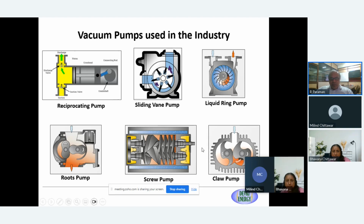So the screw pump and the claw pumps are the pumps I'm drawing attention to. These are the pumps which today have the ability to give you reduction in energy, evacuate a good amount of gas at an industrial scale, and also generate low vacuum. But because the tolerances are very fine both in the screw pump and the claw pump, the quality of the gas is important.